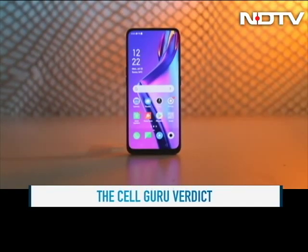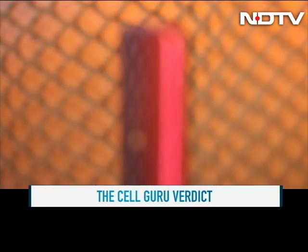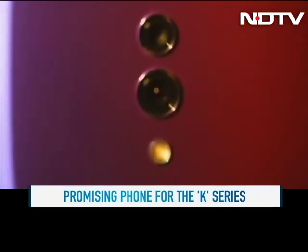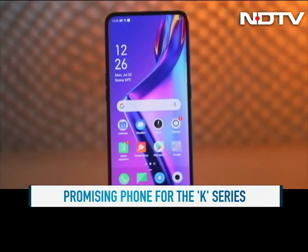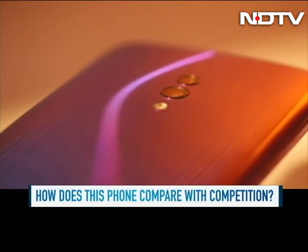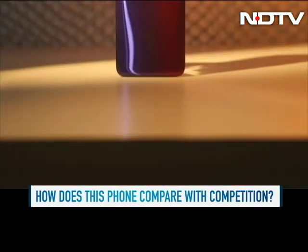Overall, at 16,990 rupees, the Oppo K3 performs well on most fronts and checks off all the right boxes to be a promising phone in this segment. However, with the competition heating up in this space with the likes of Realme X and the Redmi K20, the smallest of specs can make big differences. And we wonder if the Oppo K3 will be able to hold its own in front of these phones.